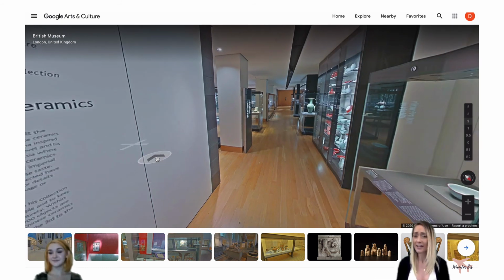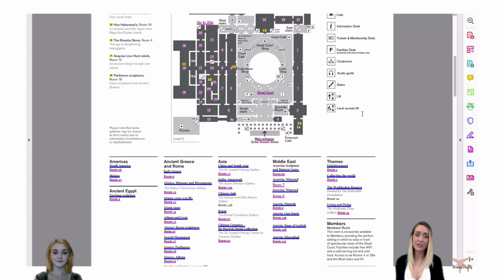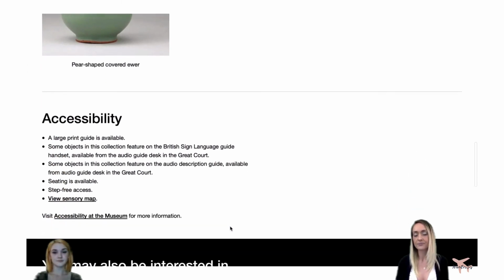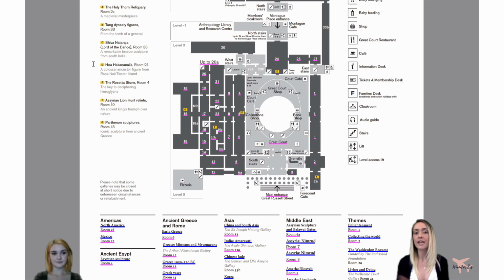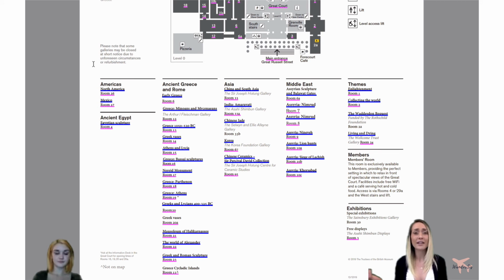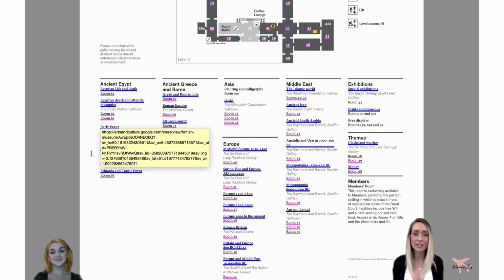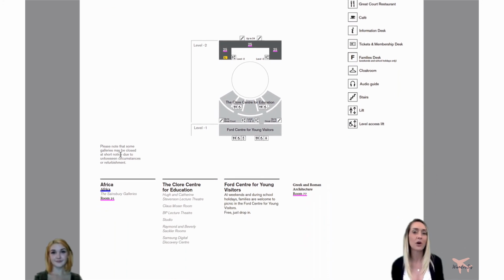Absolutely. The other thing that we've added here is anything underlined in blue is going to take you to the gallery page available on the British Museum's website so that you can learn more about that gallery before you enter it if you would like to. So we've got the ground floor, the upper floors, and the lower floor all put together for you guys. If there isn't a link, it's because it wasn't something that we were able to find through navigating through Google Street View. We've got the majority of them. There's maybe 2 or 3 that weren't available through the Google Street View on Google Arts and Culture.